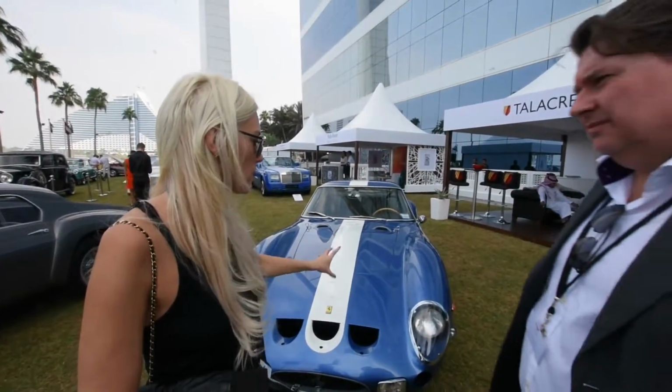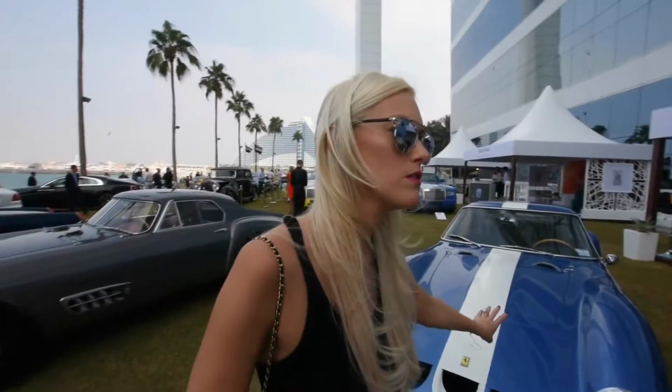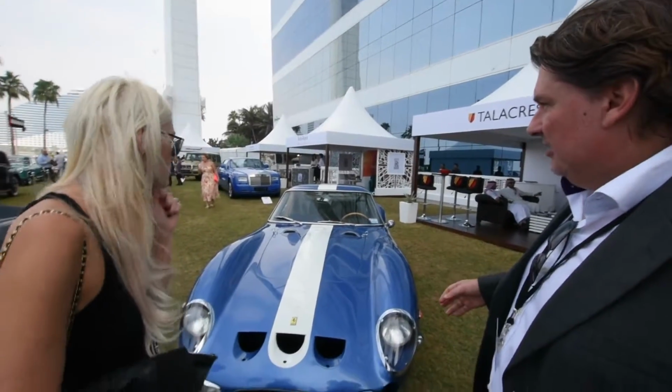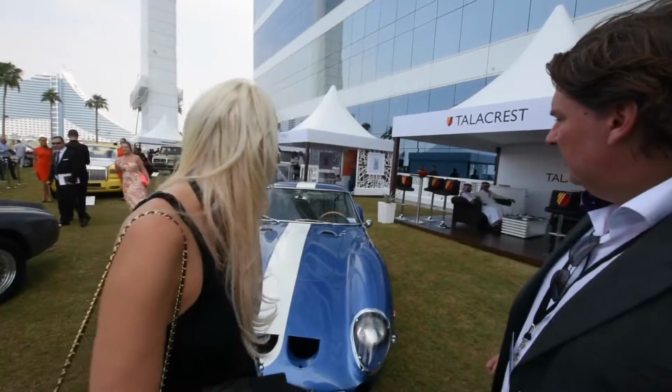Okay, so what makes this one the most expensive out of all the other ones? Is it just that it was the first one built of its kind? The first one, and it's got racing pedigree. So that adds a lot to it, and it's absolutely mint condition. It's beautiful. That's the great thing.